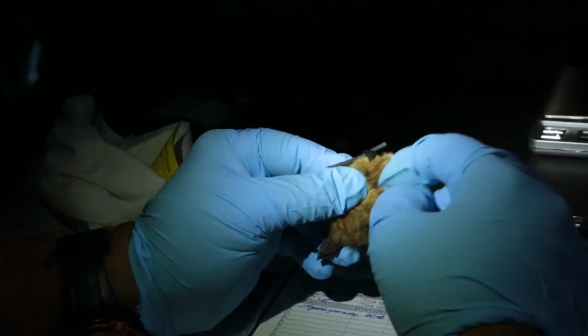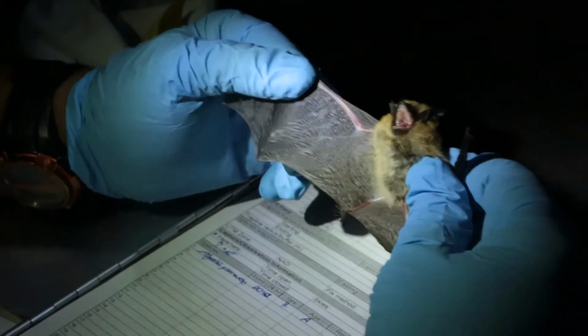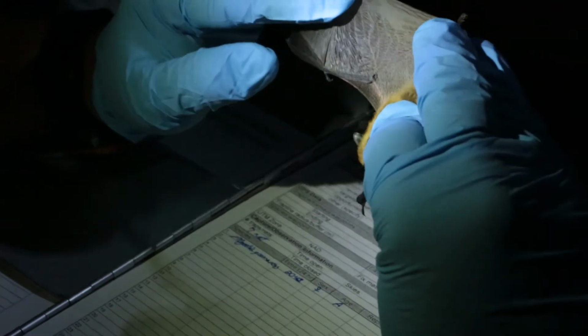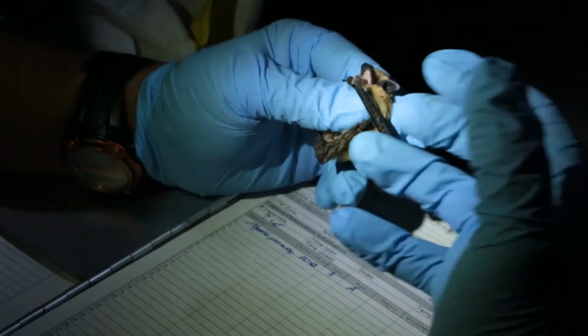That's an ectoparasite. And that's a chigger. They get them around their face. A lot of times they get them around their ears where they can't groom them very well. Often the females, when they're pregnant, will get a lot of parasites. But one of the reasons it is believed they get so many parasites when they're pregnant is this is an opportunity, not for the pups, but for the ectoparasites to find a new host.